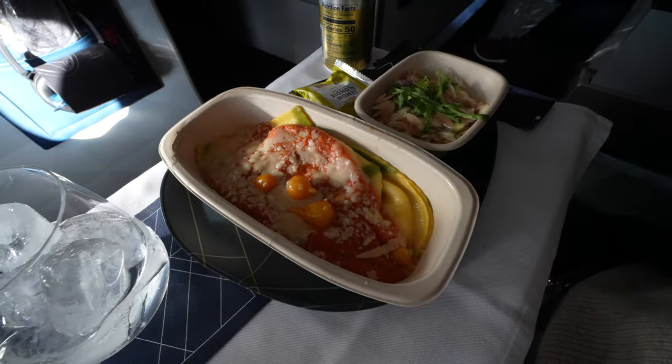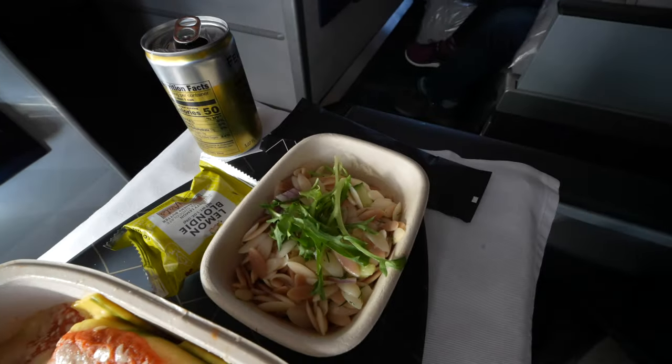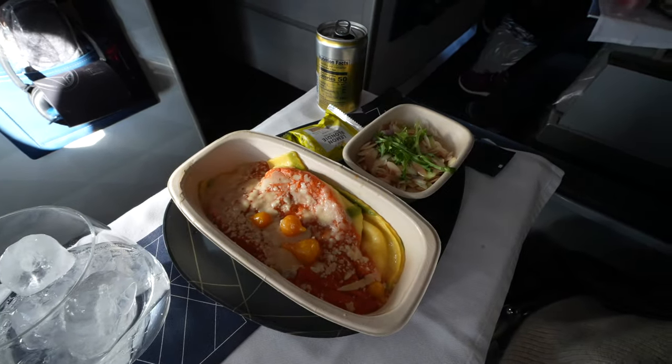My partner opted for the spinach and cheese pasta option, which also looked really good. It came with an orzo side salad and a little blondie bar for dessert. Theirs tasted a lot better, and based on their review, it gets an 8.5 out of 10.